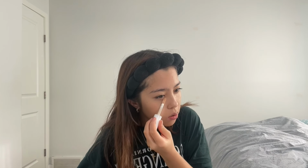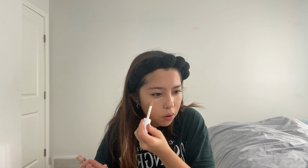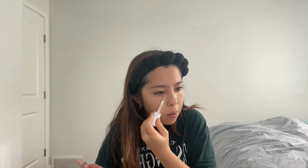Okay, now we grab our e.l.f. concealer again, same one as before, and we just go in with our under eyes. I use quite a bit. You guys don't have to use as much, but my under eyes are so dark because I have low iron and I don't get a lot of sleep. So I like to go in with about that much under my eyes, and then I cover up any other redness that I missed before. You're not going to touch this at all.